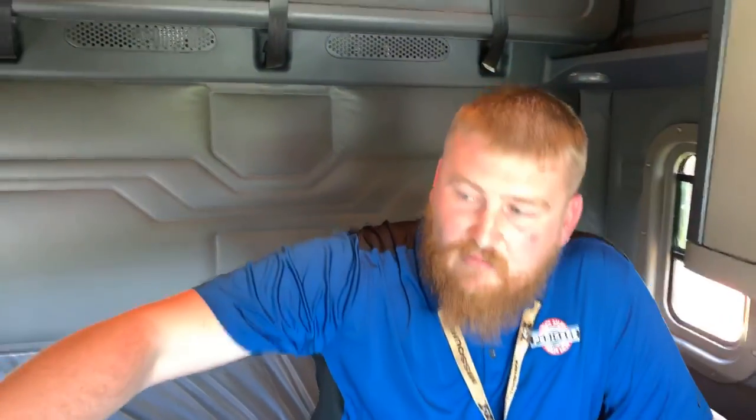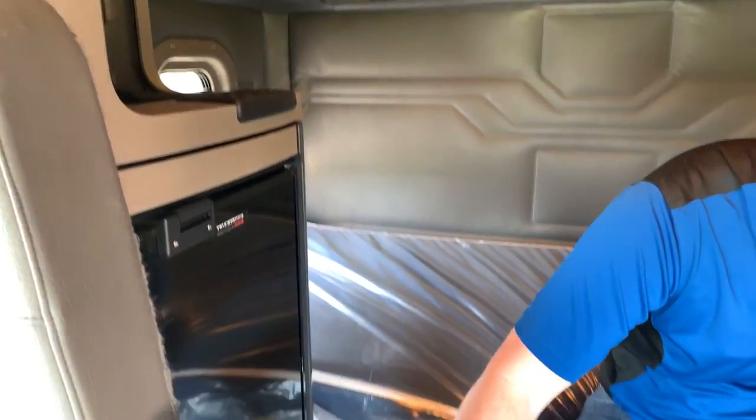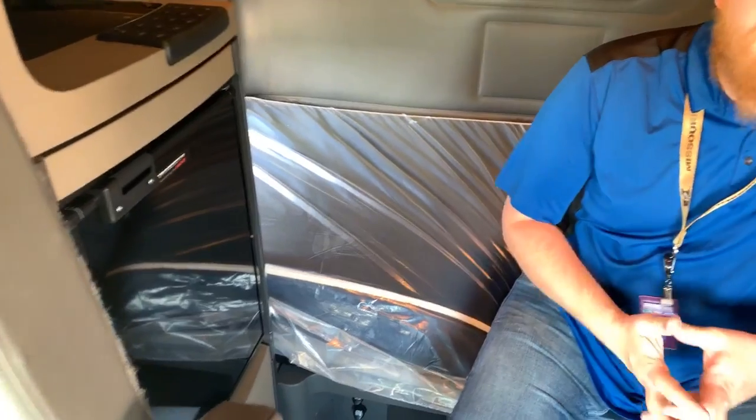All right, what do we got in this truck? So basically we'll start looking at it. All of our trucks, like I said, come with a new refrigerator. They also are all going to have a power inverter. They also have a bunk heater under here, and they're also going to all have an APU. It's one of the things we make sure we do a PM on, the truck and the APU.